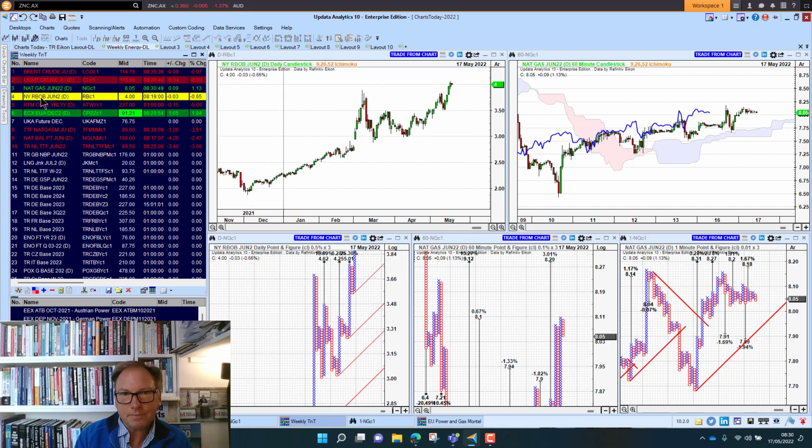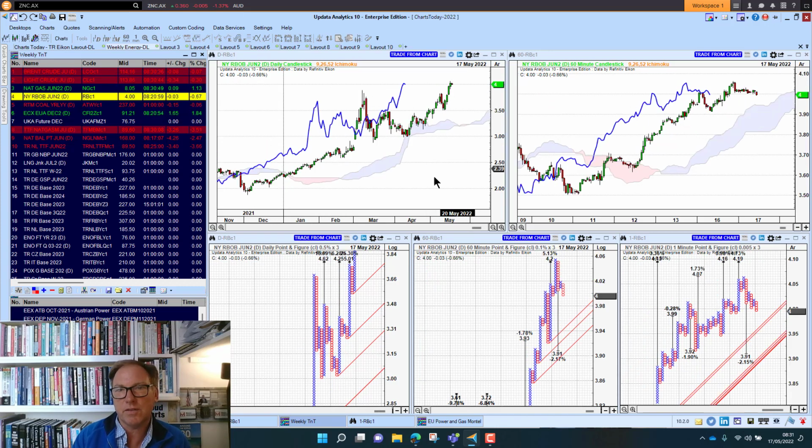RBOB gasoline making new highs. That's been driven by the summer driving season and fuel just pushing to new highs there. So we're seeing record highs in diesel prices in the UK today. So this is all playing into the energy spike.